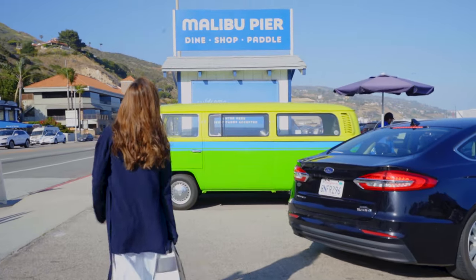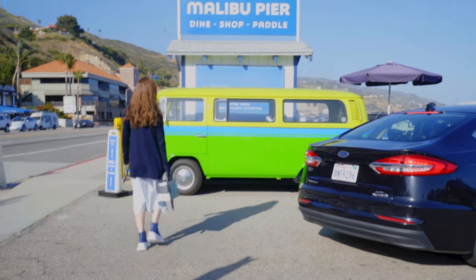This is probably the most vibrant car I've ever seen. A neon green color. That's a very interesting choice to paint your car.